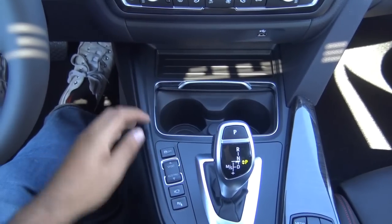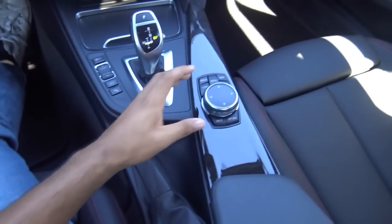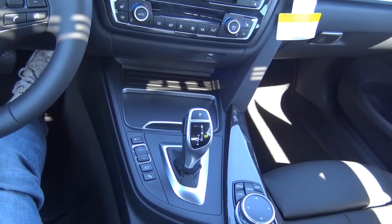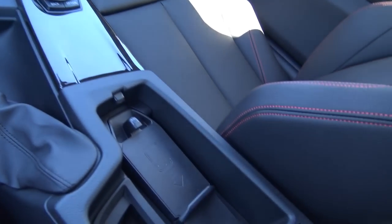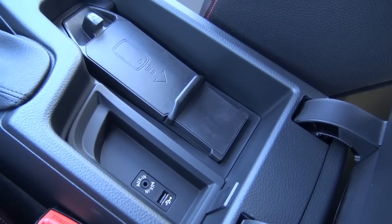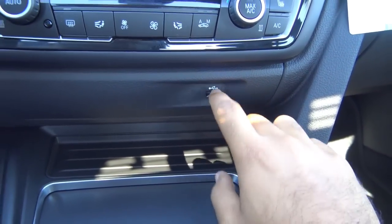Down here, you'll find dual cup holders. And then you also do have your main controller for your iDrive interface, which I'll get to in just a minute. And then your center console. Down there, you'll find your USB port, auxiliary input, and you also do have wireless charging in this vehicle as well. And you have another USB port right there too.